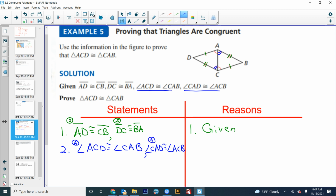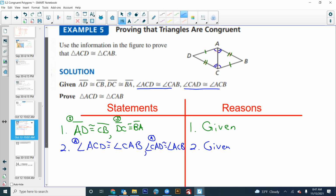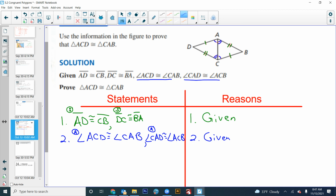Another pair of A's. Given. And they get a single arc mark. Well, we really don't have much left, do we? What's left? A pair of sides and a pair of angles. Okay, now we're out of givens. Let's look to the picture. Step 3. Side AC.